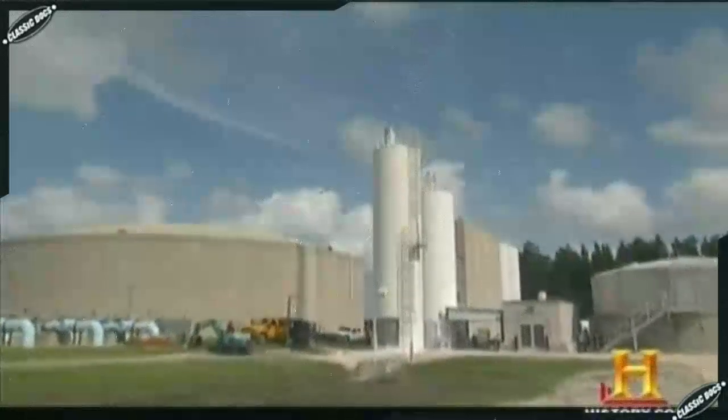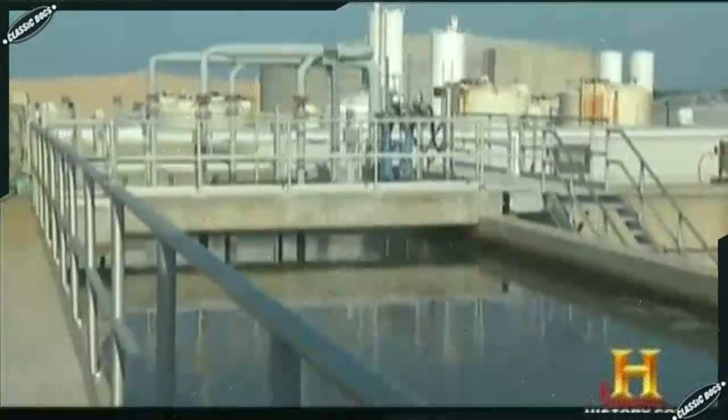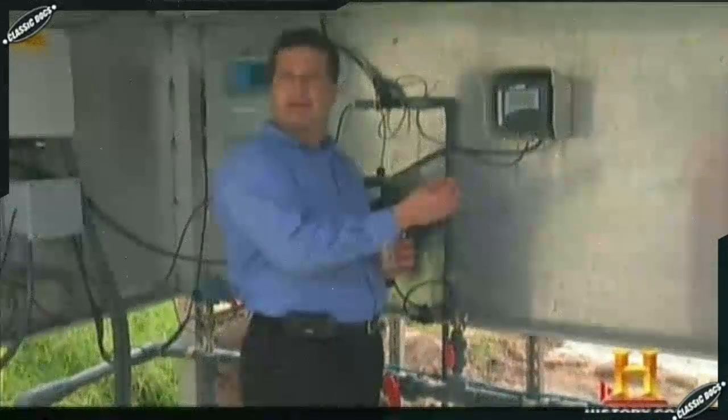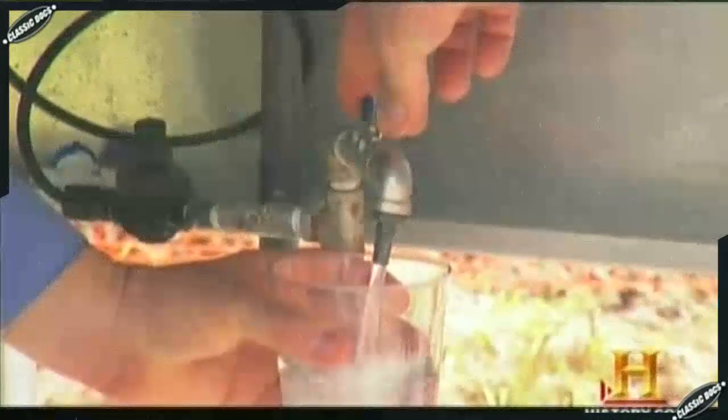After the water has undergone a final round of chemical treatment, the plant has met its daily goal of producing 25 million gallons of drinkable water. Well, here we are at the end of the desalination facility. It's hard to believe that only 1 hour ago that water entered the plant from the bay, and now I can tap it and drink it. Cheers.